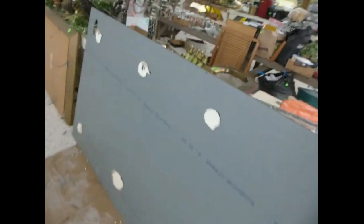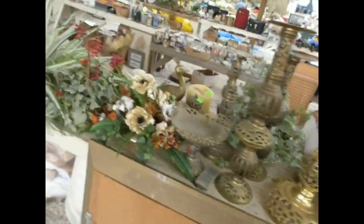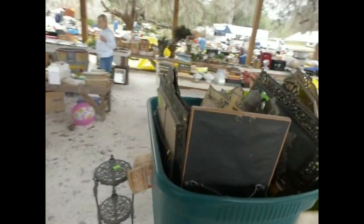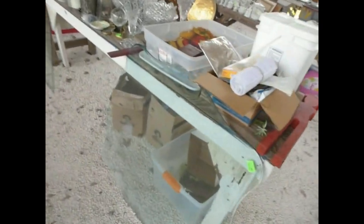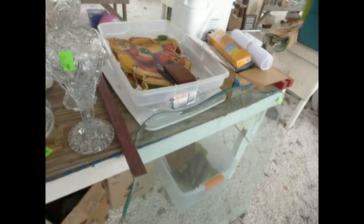You get the big wall mirror, candlestick holders, brass. Look at all the great brass. A nice brass bird and more. Holy cow, you get flags and brass picture frames, more brass picture frames. We're probably doing choice out of those. Nice beveled edge piece of glass right there.